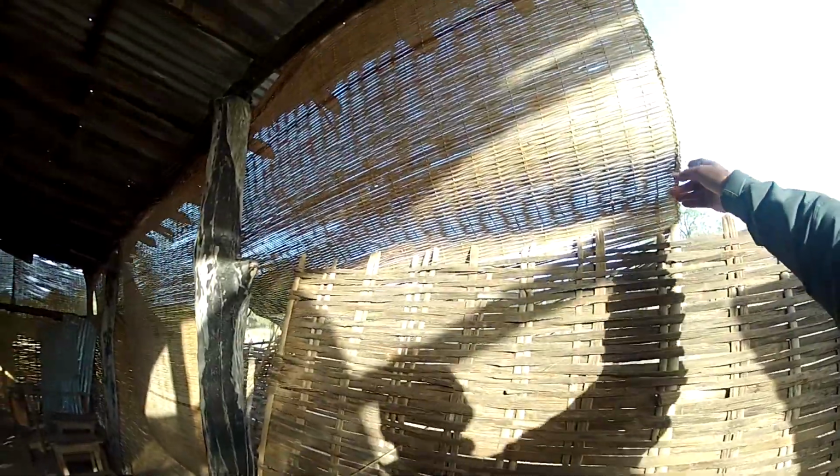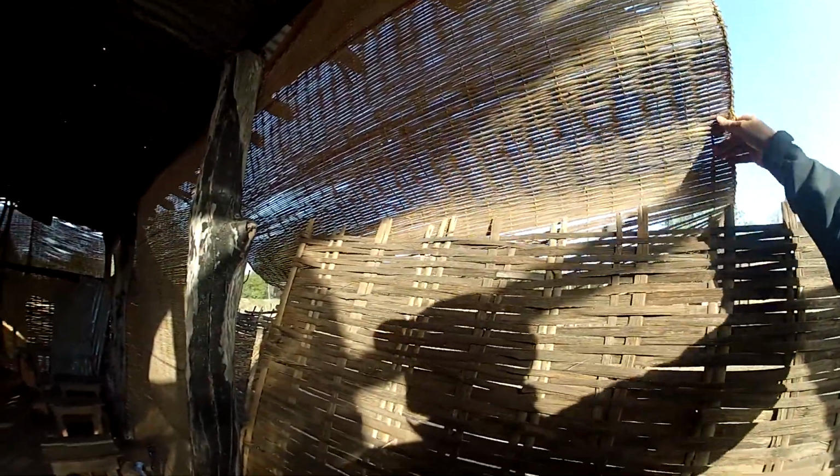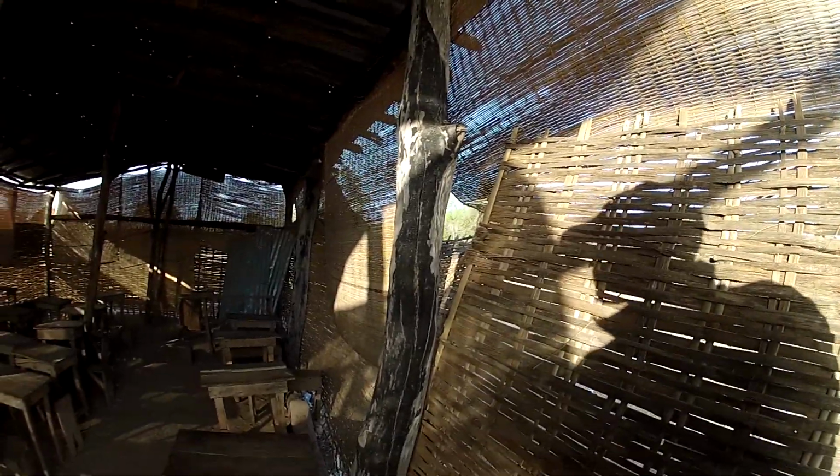The sides are bamboo. And then it has this innovative ventilation system here, where these can come up on the side to let air flow through the room.